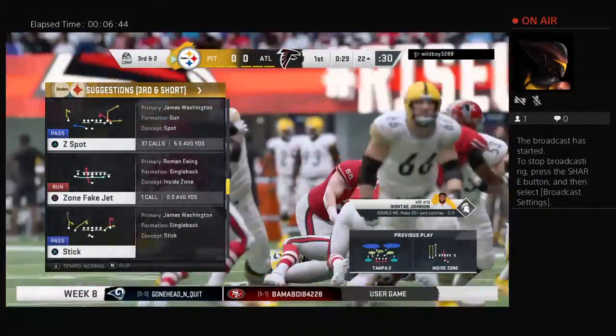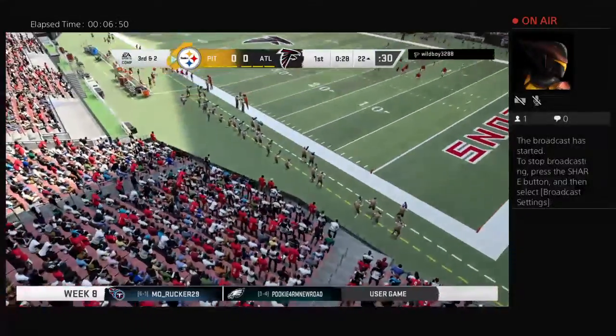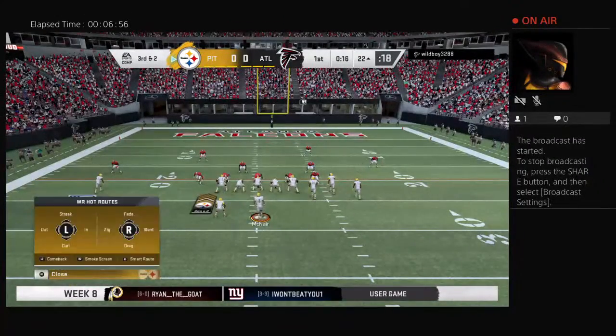And it's third down. They're trying to keep the drive going. This will be play number 8. It's third and 2.